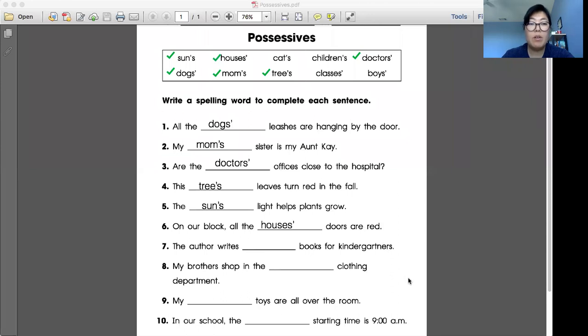Let's do number 7. The author writes blank books for kindergartners. I know that kindergartners are children, so I'm thinking that the author writes children's books for kindergartners. Whose books? Children's. So I put children, apostrophe S, to show whose book it is. It's the children's book. I'm going to put another check mark next to children's. Number 8. My brother shops in the blank clothing department. I know brothers are boys, so they would shop in the boys' clothing department. So I'm going to write boys, B-O-Y-S apostrophe, to show the type of clothing. I'm going to put a check mark next to boys.